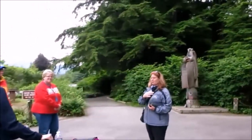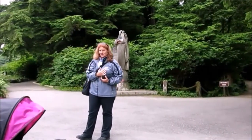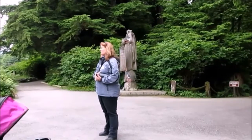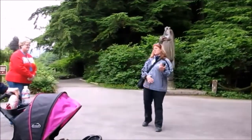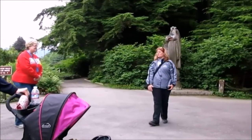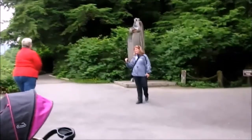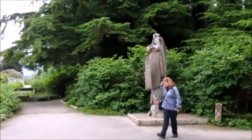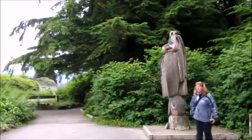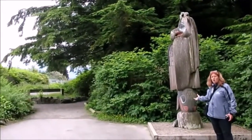So that's what we have here, ladies and gentlemen. This is all created from the CCC program in 1938, the totem poles. And I'm going to tell you all about the totem poles and the meaning behind them, and how they built them, and how they painted them, the tools that they used, okay? Let's start at this first pole right over here. This first pole over here is Thunderbird.